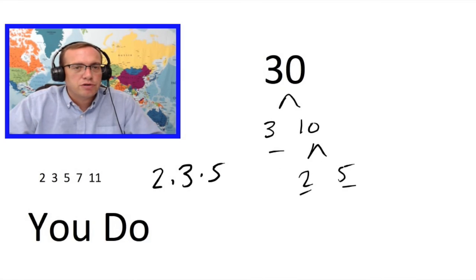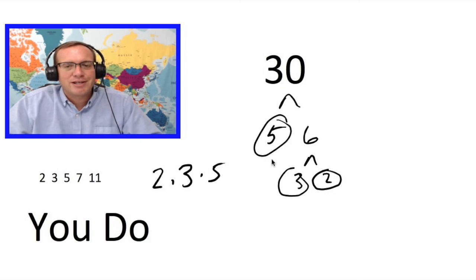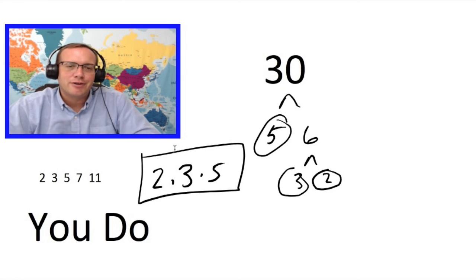We could do it another way. Let's go ahead and do 5 times 6. That also equals 30. 5 times 6, there's a 5. 6 is 3 and 2. And again, we have 2, 3, and 5. So either way you do it, you end up with 2 times 3 times 5. And that is the prime factorization of 30. We're just finding the primes that you can multiply together to equal a number.